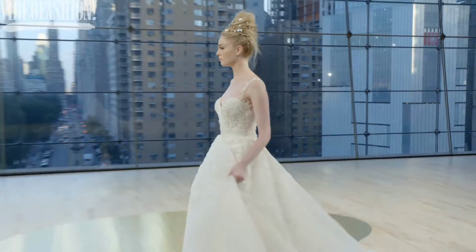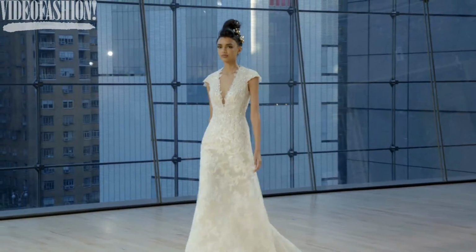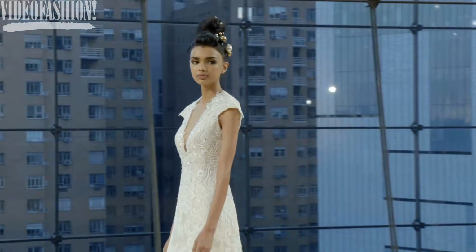We have different silhouettes. Okay? We have something a little bit more romantic, a little bit sexy, not so much. And the lace, which is, I consider this collection very elegant.